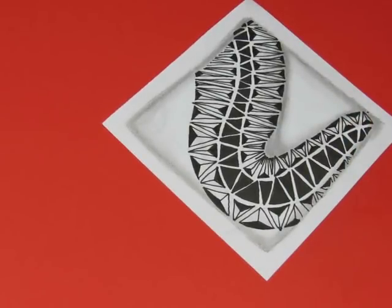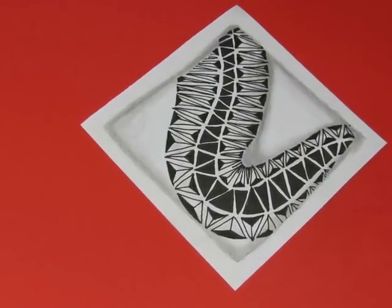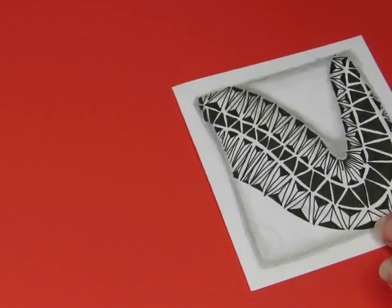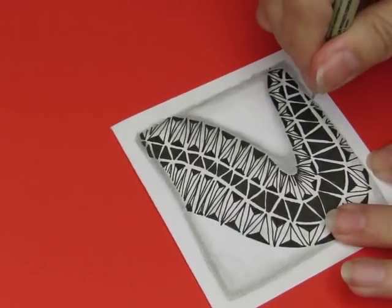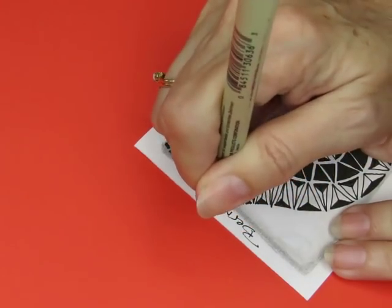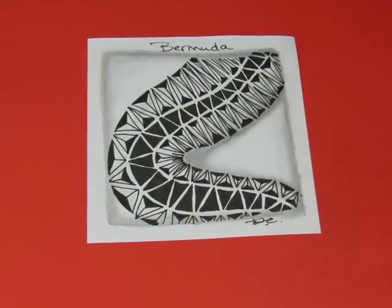Oh, that's cool. You know what it looks like? It looks like a piece of a snake. Just like the middle. Like just a small piece of snake as it's crawling. Ew, that's cool. All right, let's see. I need to... Bermuda, right? Yes. All right, that one took a little longer. It was all that coloring in.